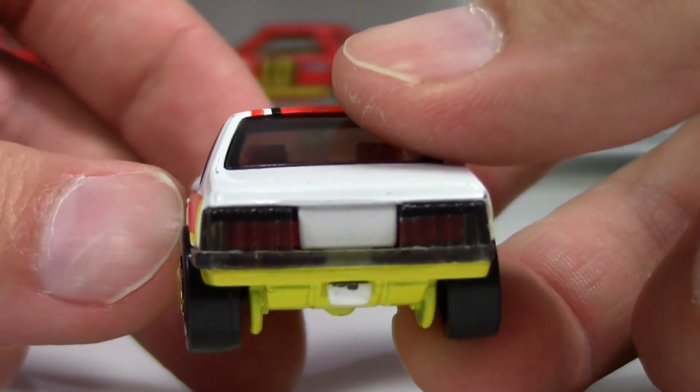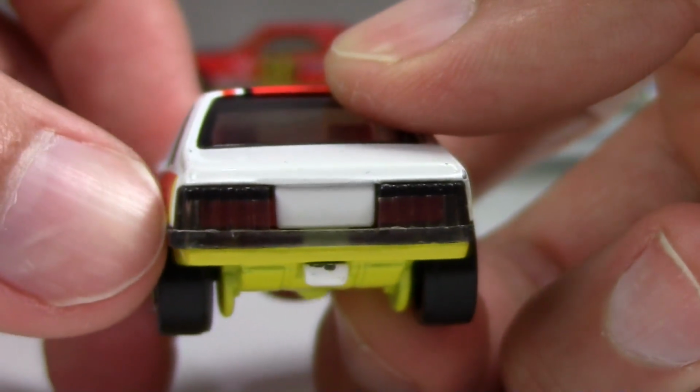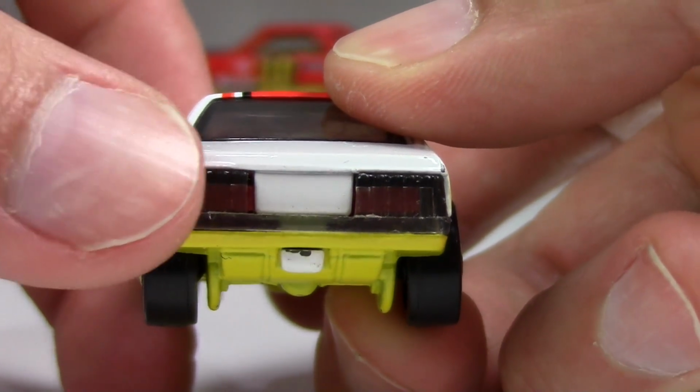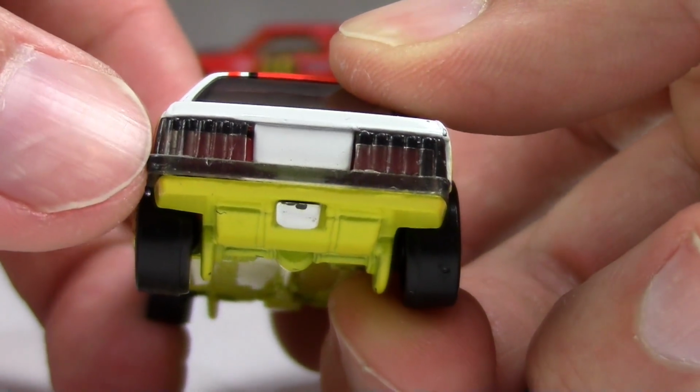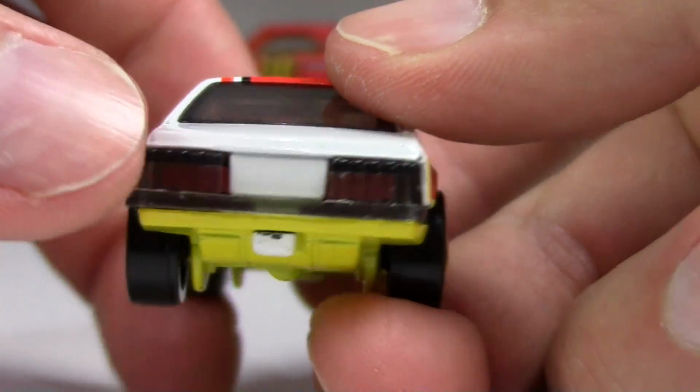And I love the taillights on this. The interior is red, as you can tell, and then they used that interior to come up into the taillights back here. They left the metal open, and then they did a clear coating on that, a clear plastic piece to coat on that, so you get a little red glow behind there, which is pretty cool.